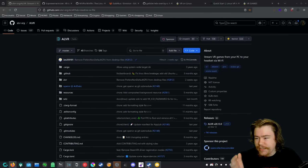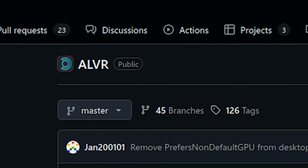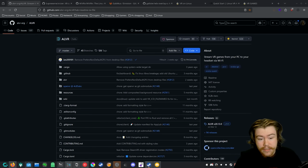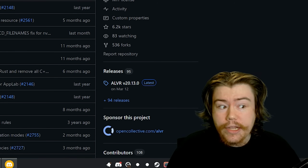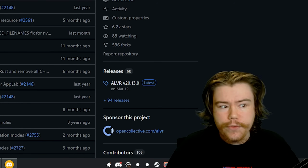But the first software that you can use on Linux, and you can use this on Windows as well if you want to try it out, if you want to do a wireless connection to your PC and do PCVR, is ALVR. Which, as it says in the About thing, streams VR games from your PC to your headset via Wi-Fi. But it also allows you to do a wired connection if you want to do that.